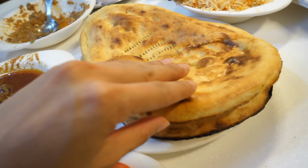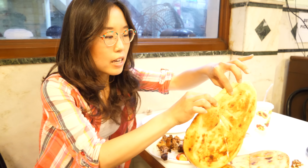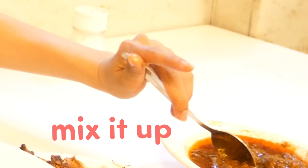So we're gonna enjoy the naan with the korma. See the naan? It's divided in half. It's a little bit oily, so we're gonna have to be careful and put a plate underneath. I grabbed a lot of the top layer, that oil. Now for the full flavor, we're gonna have to mix this up a little bit. That is comfort food right there.